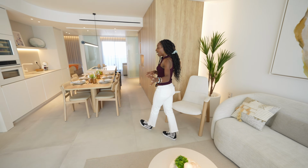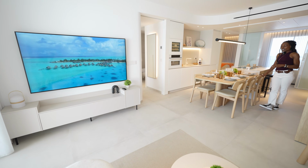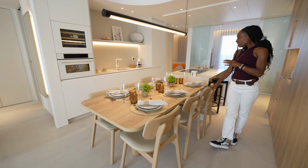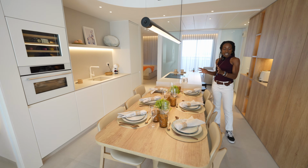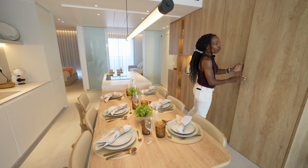Coming from the living area into this spacious dining area, you have here a dining table that is set to dine 6. And I love how they've actually incorporated it into the design of the central island, actually making it so much of a feature for people to entertain. They've also thought about the specifications, including extra storage.